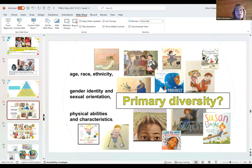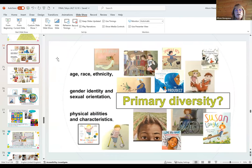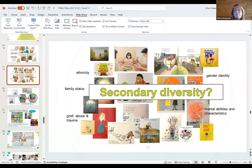So as I was looking into different aspects of diversity, you come across primary and secondary diversity, or different dimensions of diversity. These are all interesting things to think about. And as we bring in these kinds of books to work with children, what kind of diversity do we want to focus on? Even something like bullying, mental abilities, family status.